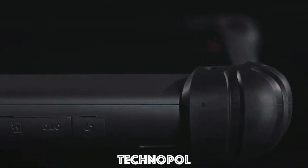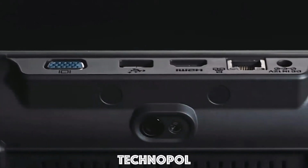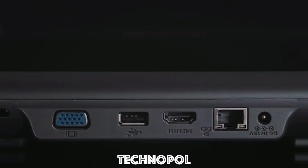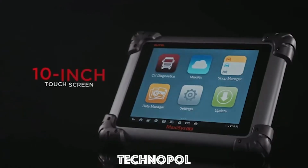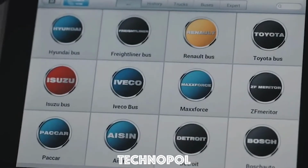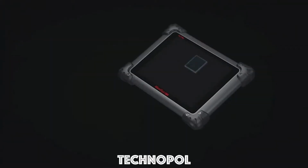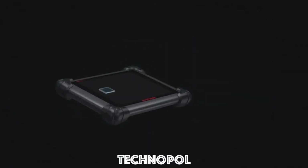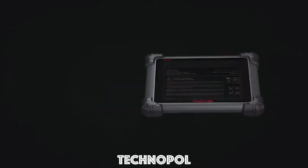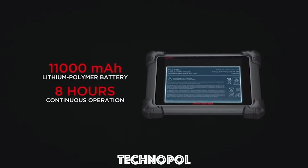The Autel Maxisys CV Complete Diagnostic Scan Tablet provides repair technicians with OE-level vehicle diagnostics for light-duty, medium-duty, and heavy-duty commercial vehicles. Utilizing a 10-inch touchscreen, the Maxisys CV Android operating system performs extensive diagnostics on more than 60 heavy-duty vehicle brands. The quad-core processor and 32GB operating memory provide quick, responsive diagnostics, while its 11,000 mAh rechargeable battery ensures 8 hours of continuous use.